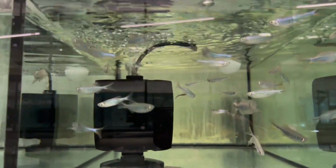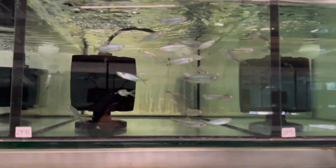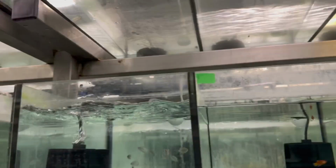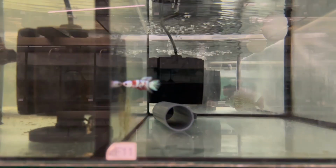Look at the colour on these. I'm not sure if it's just me, but I swear some of the just normal fish look really cool here as well, man. My camera's having a really hard time to focus. Don't know why. People, I'm trying to be fairly quick, but at the same time, I want to make sure we get all of these fish, man. We got another Picasso fish there.